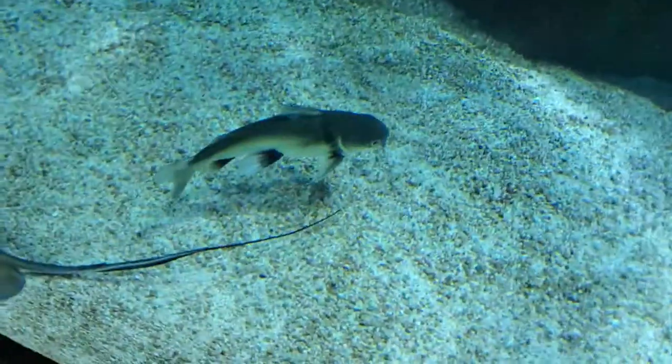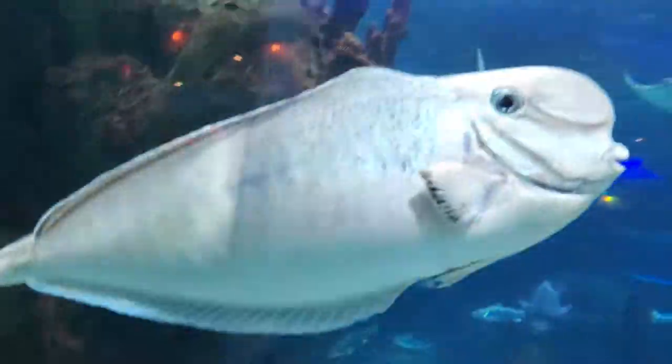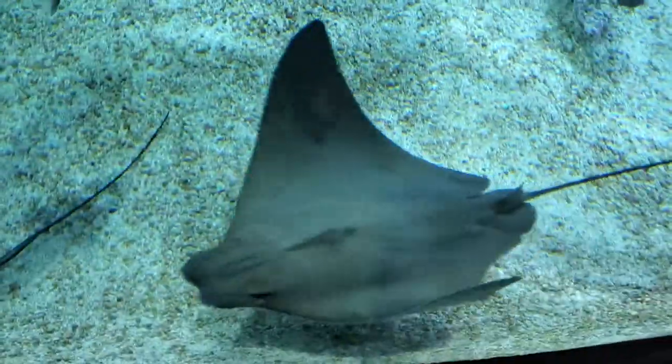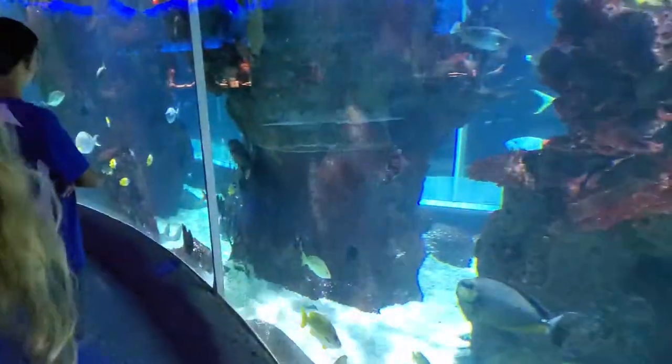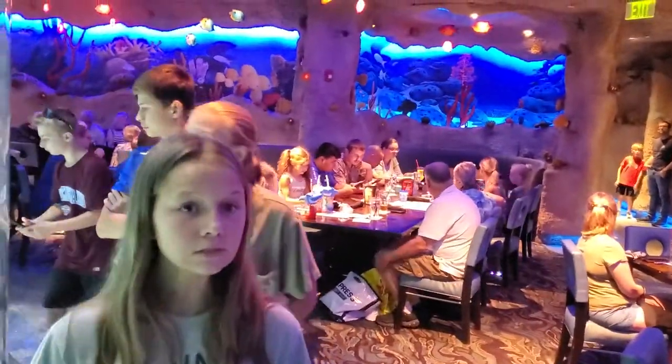I can't get over these ones that look just like freshwater catfish. Oh, look at that. Those things? Yeah, they look just like regular old channel cats. What are they? They're a channel, they're a cat. I just don't know what kind. It's on the other side, I think.